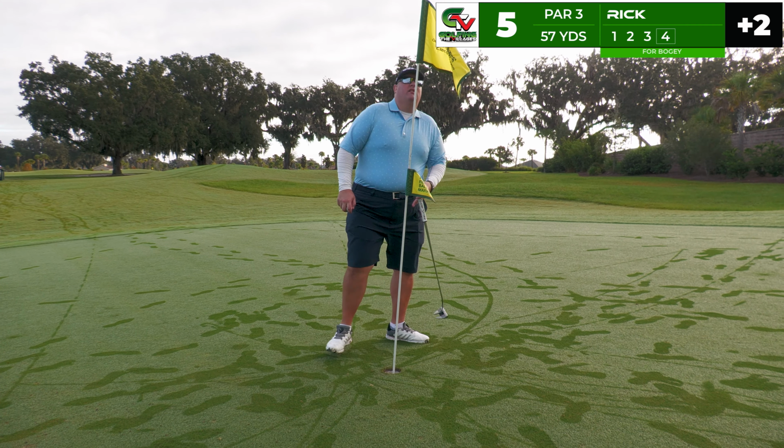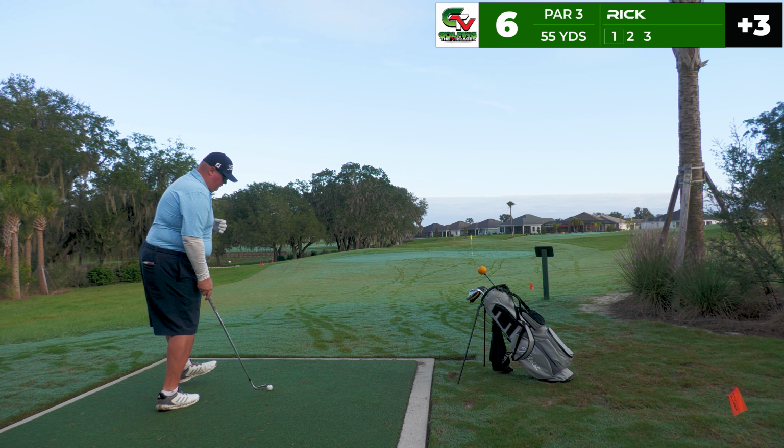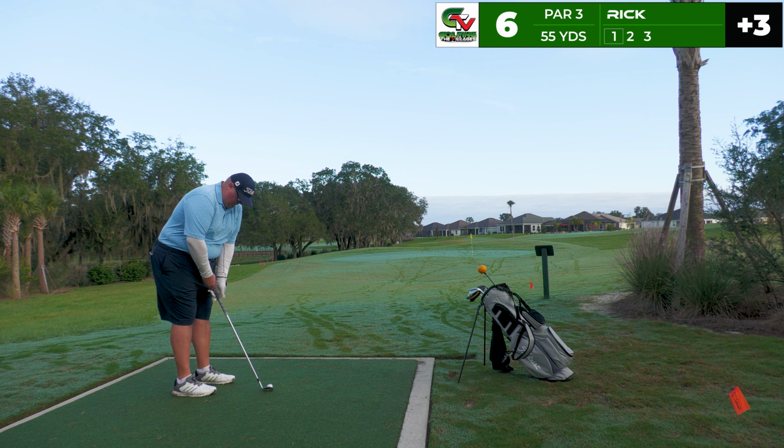All right, so we got this little bogey putt. Amy missed it, but we did go in for bogey. Get it? Now over to the 6th tee, playing 55 yards.